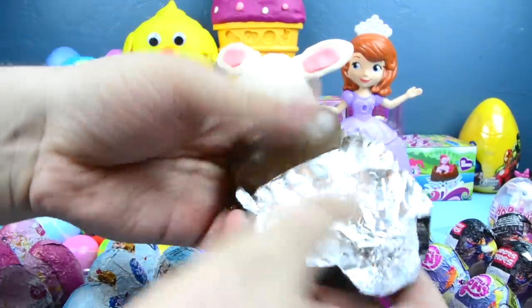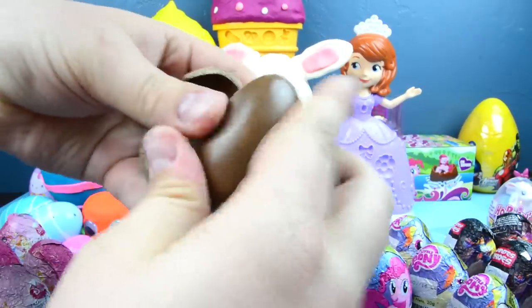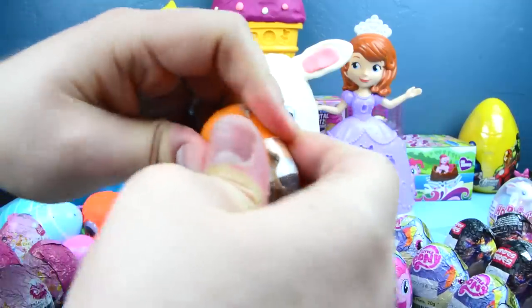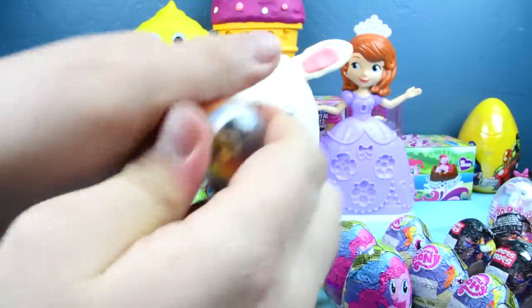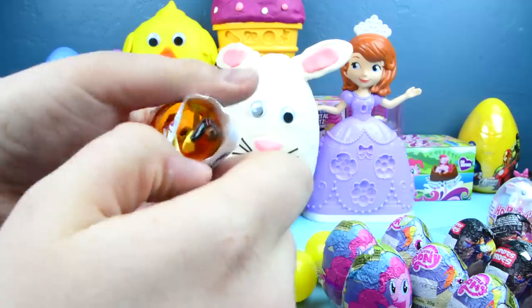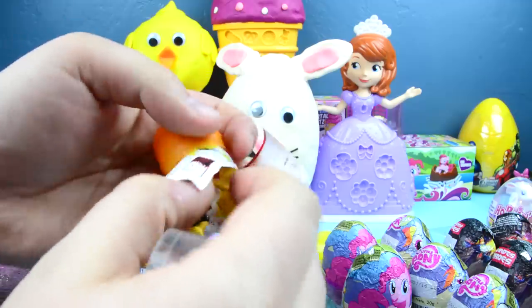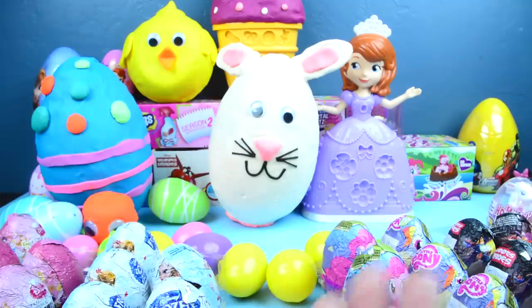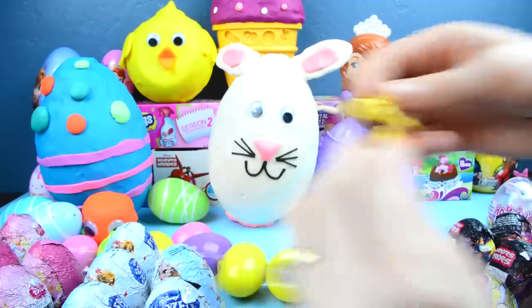Here we go. Chocolate, please. There you are. They did not want these to open. There we go. Oh, we got a duplicate. Another Go-Go. That's all right. There you go. Okay. So here, so you can see. It's just another Go-Go. We'll put her together so you can see them together at the end.